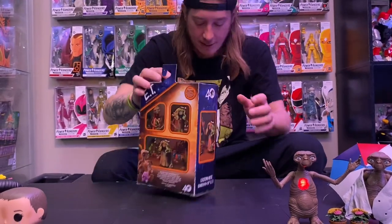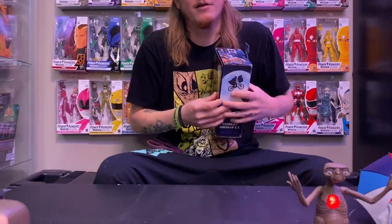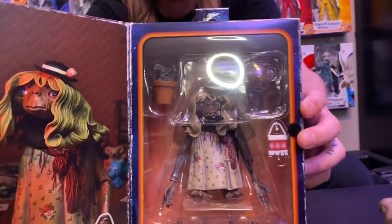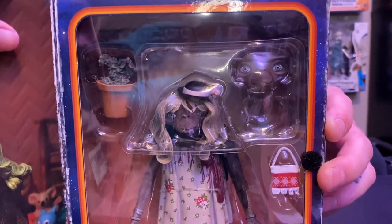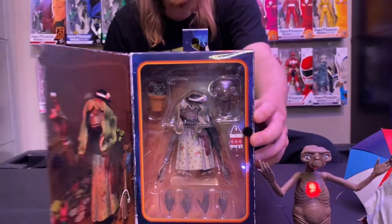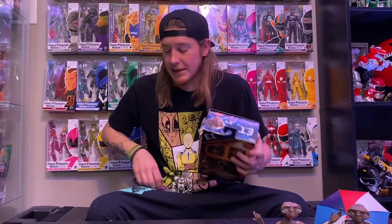Yeah, exactly. So let's pop open this last E.T. Not gonna show the inside of the box. Oh, yeah, sorry. Boom! It was a surprise. And this one comes with the alternate head, doesn't it? Yeah, so this one includes potted plant, interchangeable head, necks, and hands. Because the hair doesn't come off.